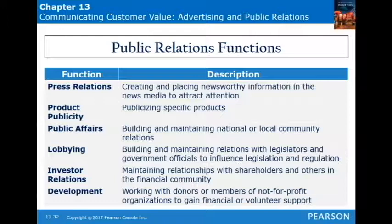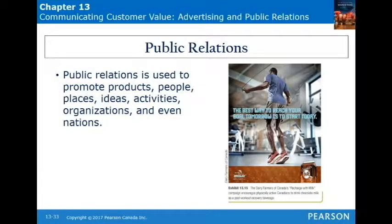Lobbying: building and maintaining relations with legislators and government officials to influence legislation and regulation. Investor relations: maintaining relationships with shareholders and others in the financial community. Development: working with donors or members of not-for-profit organizations to gain financial or volunteer support. Public relations is used to promote products, people, places, ideas, activities, organizations, and even nations. Exhibit 13.11. The Dairy Farmers of Canada Recharge with Milk campaign encourages physically active Canadians to drink chocolate milk as a post-workout recovery beverage.